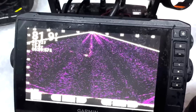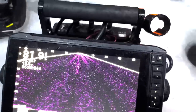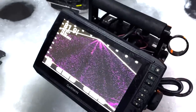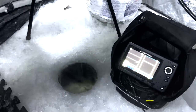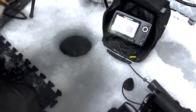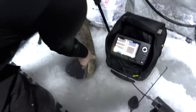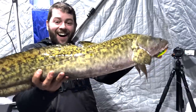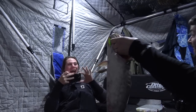Here he comes. Come on, big burbot. It could be anything. Here he comes. 10 feet away. Here's your leader. Oh, it's huge! Oh my god. It's a giant burbot. It's out the hole. Look at that burbot, you guys. Oh my god, we're eating good tonight.